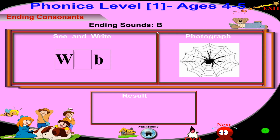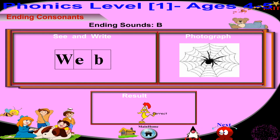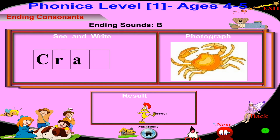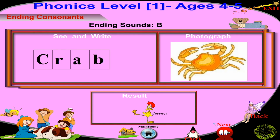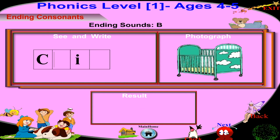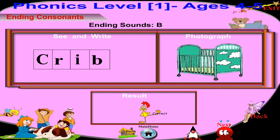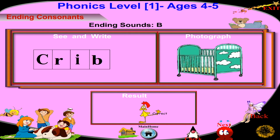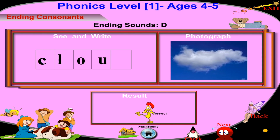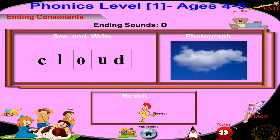Ending consonants. It is a web. It is a crab. It is a crib. It is a cloud.